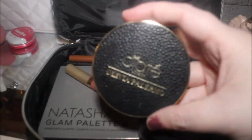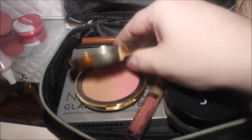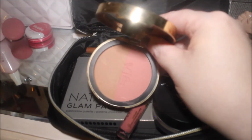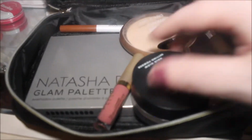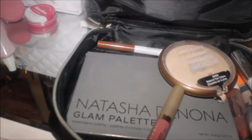Then this one, I thought this was perfect for travelling because it's got a bronzer and blush in one. Rather than taking two separate products, why not take one that has everything? So it's got that bronzer and blush. Really like that blush at the moment. Then we've got the e.l.f. setting powder and Halo Glow. I've been enjoying that as well.